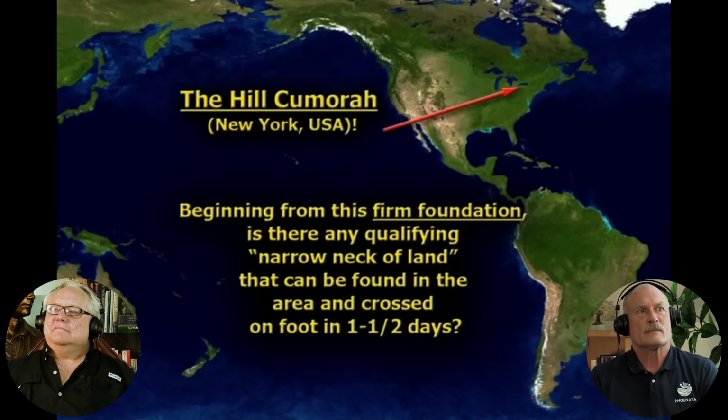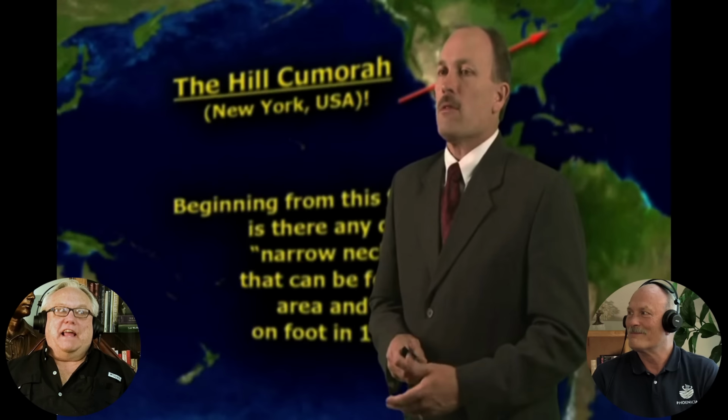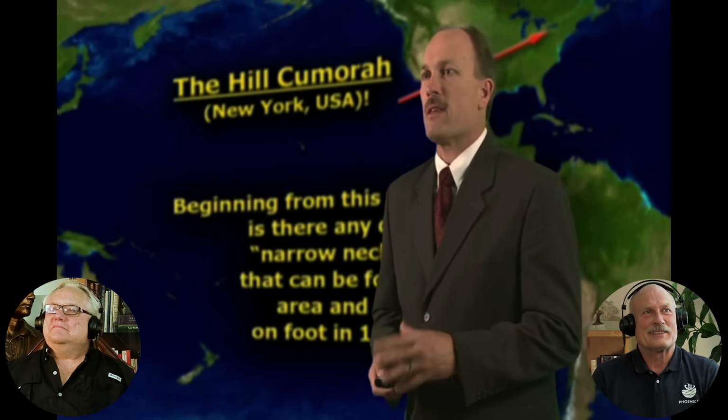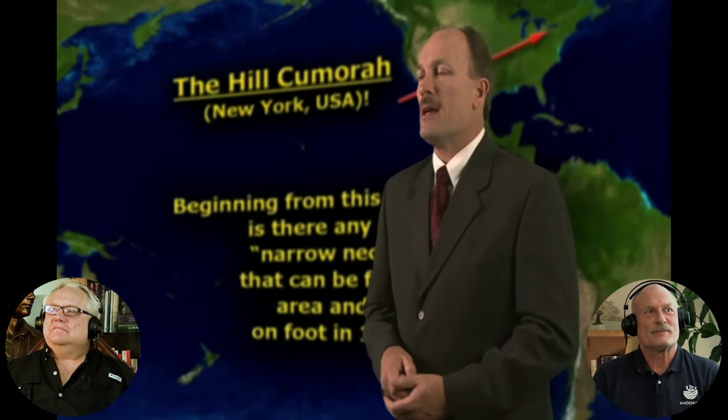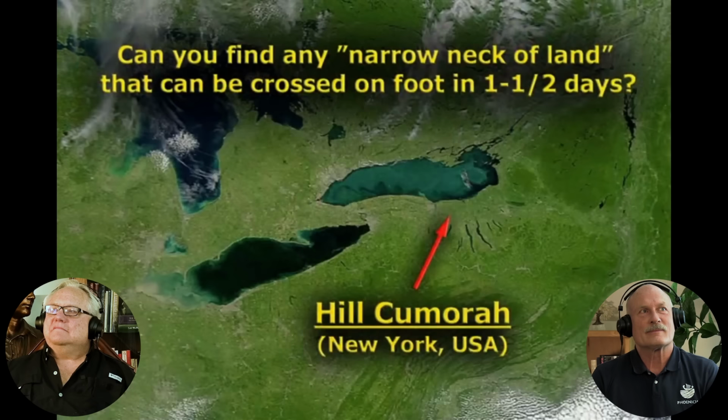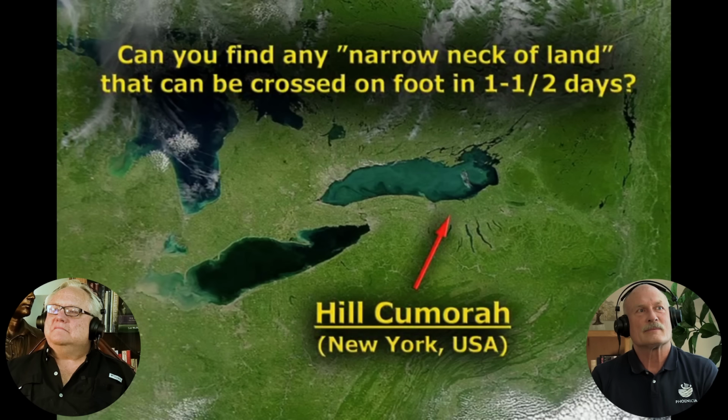Beginning from this firm foundation, is there any qualifying narrow neck of land that could be found in the area and crossed on foot in a day and a half? Somewhere in the vicinity of Cumorah, is there a place where the narrow neck of land in the Book of Mormon might be? In this photo, you can see Lake Erie on the south and to the west, and then Lake Ontario to the north and to the east. Can you find any potential narrow necks of land that could be crossed on foot in a day and a half?